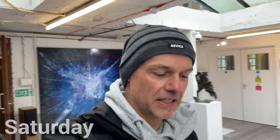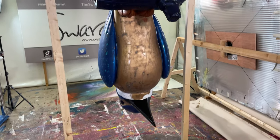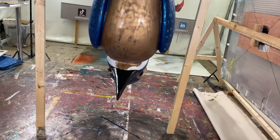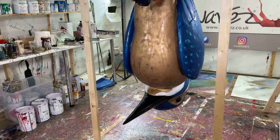Okay, right, well it's Saturday morning. It's a very rainy, grey, miserable Saturday morning and the heavens have opened. However, we've still got quite a bit of work to do, including painting a 5 foot tall kingfisher, so that's what we're gonna get on with now. Right, that is a new species we've just found called the batfisher. Yeah, believe it or not, that's how it's going to be painted.